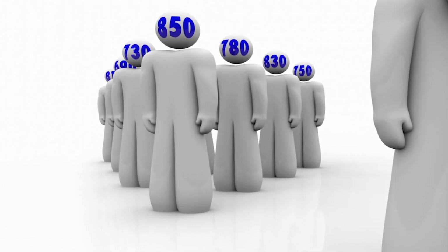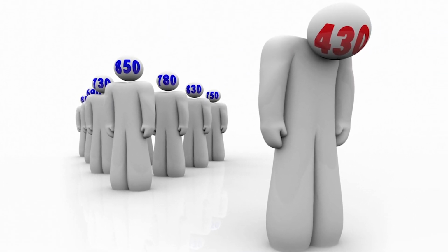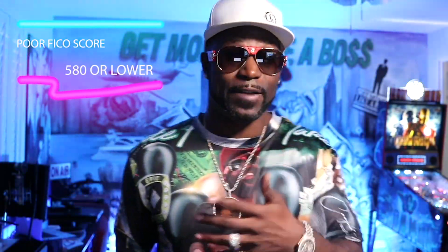So who should get a credit builder loan? The people most likely to benefit from a credit builder loan are those with low credit scores, which FICO calls very poor or fair. Now your FICO score is important because most lenders in the US use the score as part of their lending decision process. A poor FICO score is 580 or below, and a fair FICO score ranges anywhere between 580 and 669.